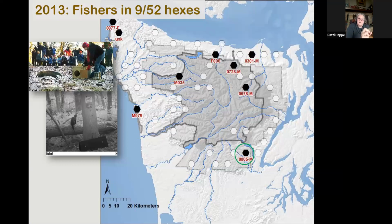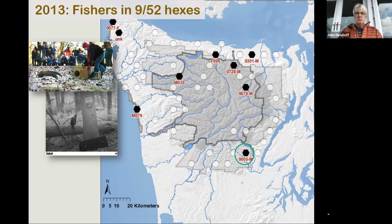The white hexes are where we sampled and didn't get a fisher. The black hexes are where we sampled and got a fisher that year. And the red numbers are the individual identification of those animals. If it has a number, that means we figured out who it was, based on the hair analysis. And if the number starts with an M or an F, that was one of the ones that we released. If it starts with an OPF, that was their offspring.